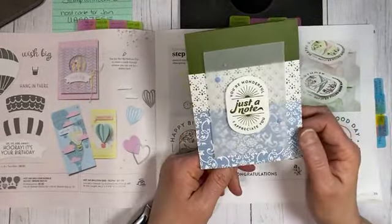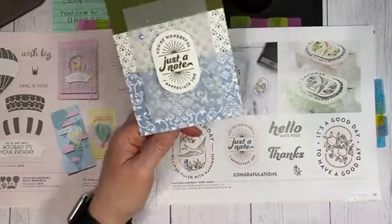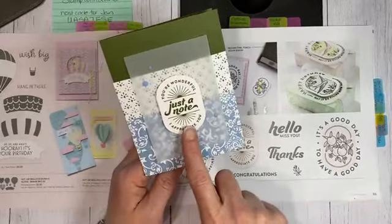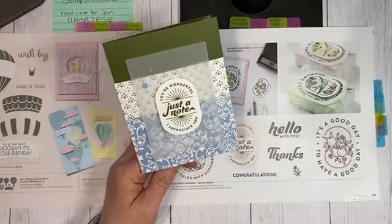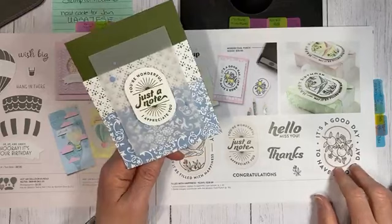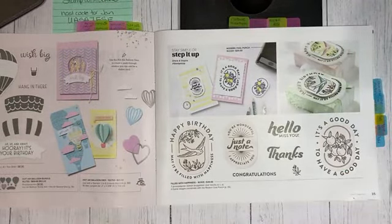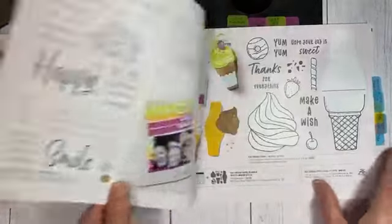You're wonderful, just a note to say, I appreciate you. So, I wouldn't have looked at this stamp set, but after seeing this stamp and how it's used, it's kind of a cute stamp set. I probably would purchase it. So there's that. That one was also done by Laura and Ashley. They were helping me out with something.